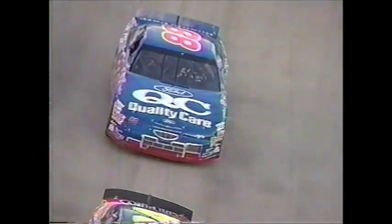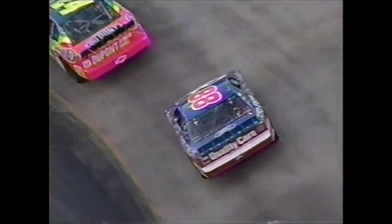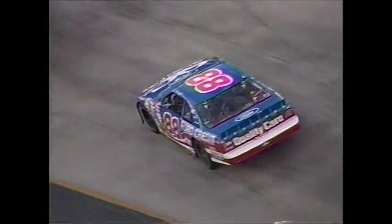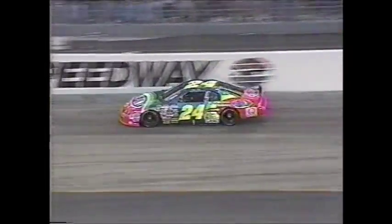But just as Gordon went by, DJ came on the radio and said, loose, loose, loose, indicating the car was very loose getting in the corner. He was having to drive it up the racetrack to chase the back end, and that's why Gordon got by. And Jeff continues to lead here with Jarrett in second position. 19 laps completed. Caution still out here at Bristol Motor Speedway.